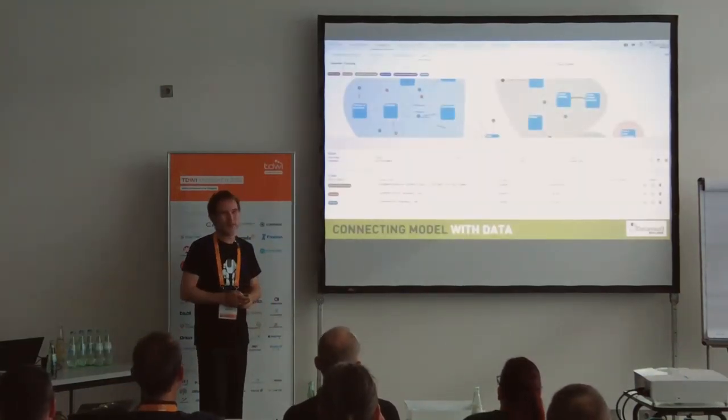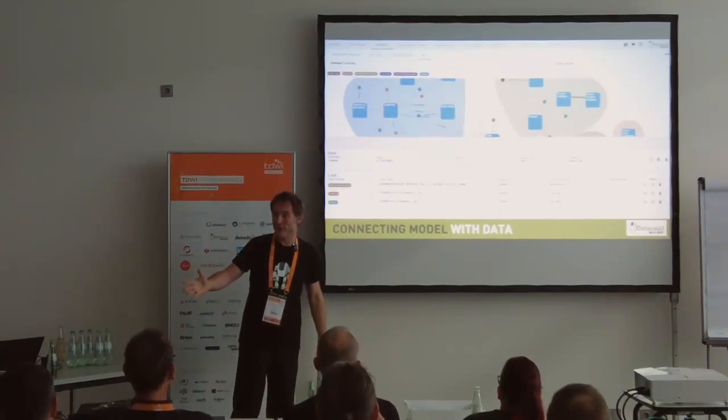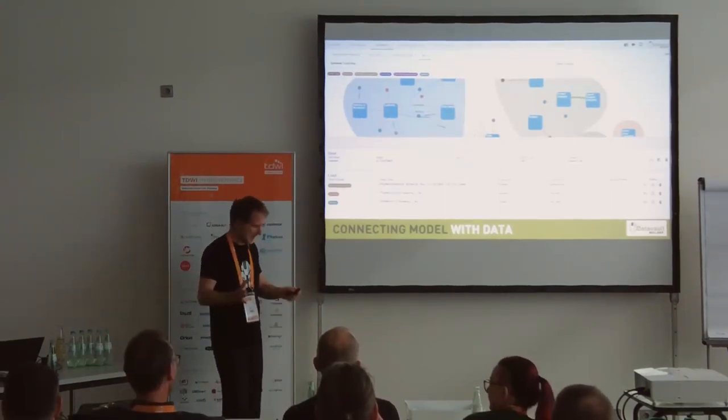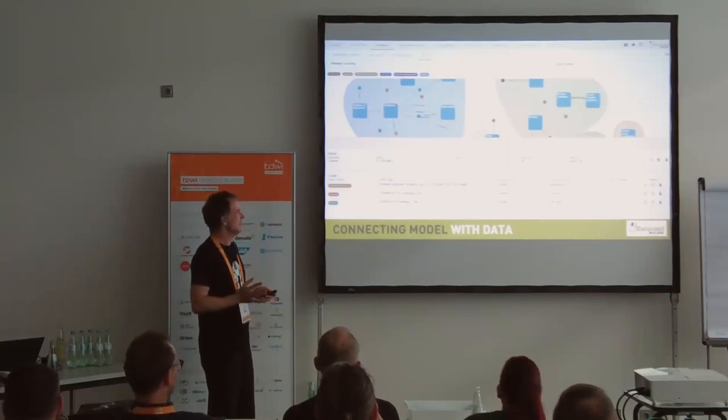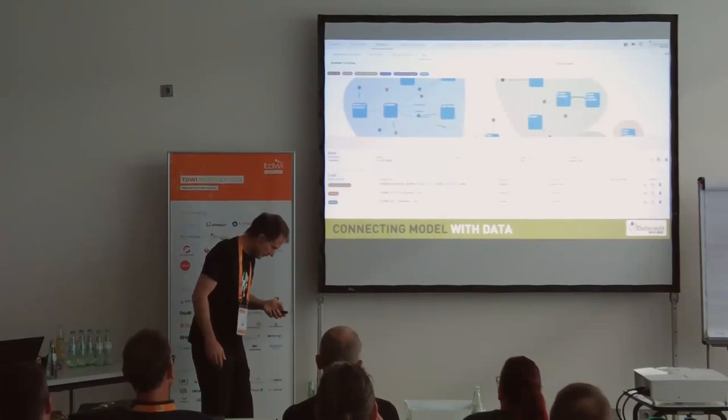And the next step is now we need to connect the data model with the, were you aware of that? Good. The next thing is that we now need to connect the, do I have a laser pointer here?